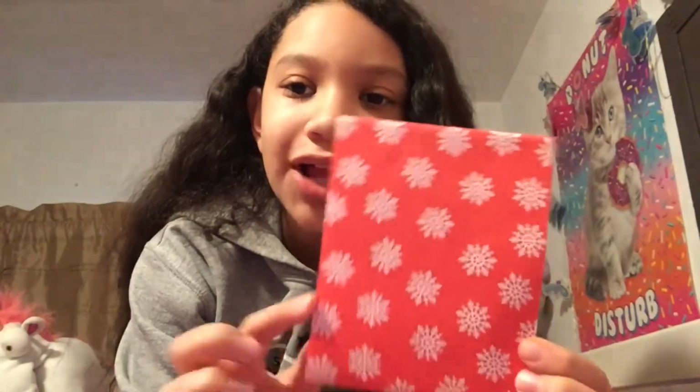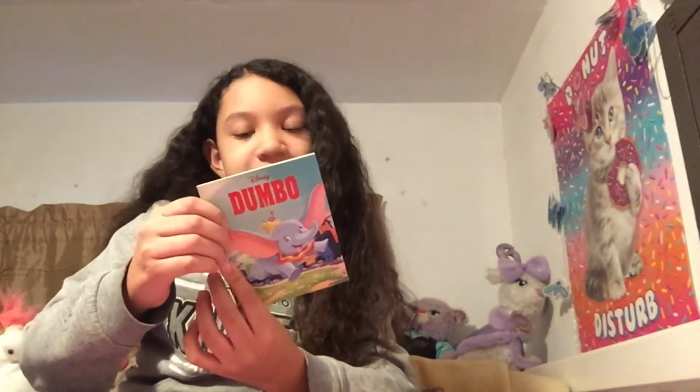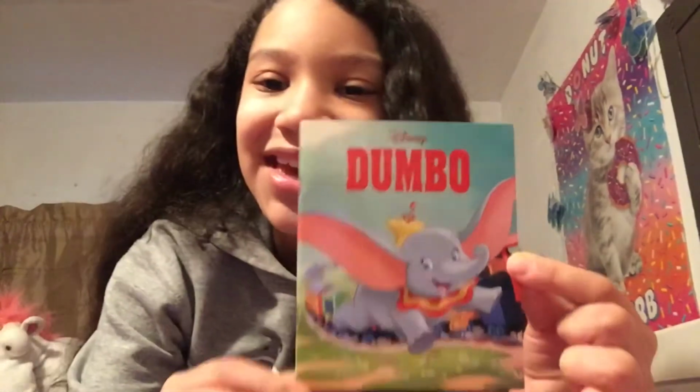So here's the color scheme in it. It's all in the same style. Now we're going to see what's in this one. I think it goes, yeah, 3, 2, 1. So it's Dumbo. Oh my gosh, it's so cute.